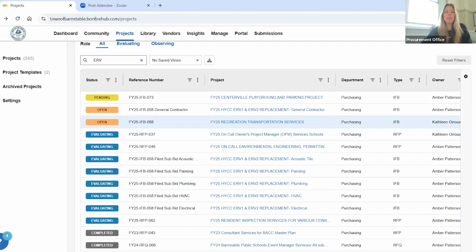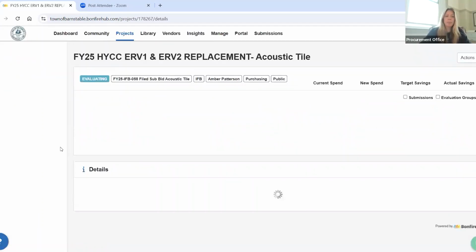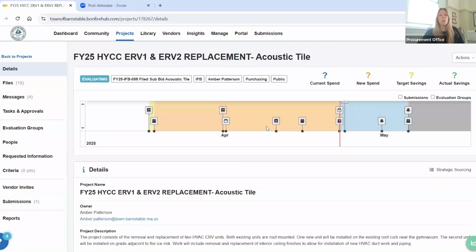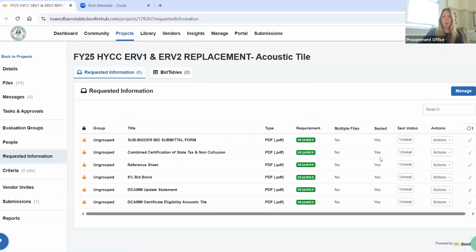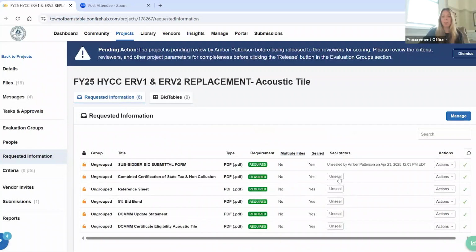All right, you can see that I'm now in the Bonfire procurement portal, and we will start with the filed sub-bid categories for acoustic tile. We'll go down to see our submissions. We received one submission from Cheviot Corporation, received April 21st at 11:40 a.m. Now I'm going to go in and unseal all of our documents, and as I unseal them, there is a timestamp.